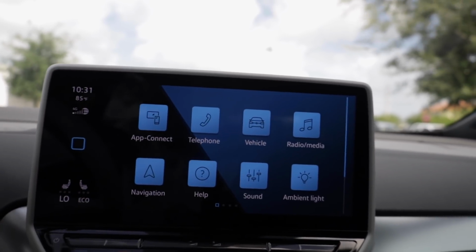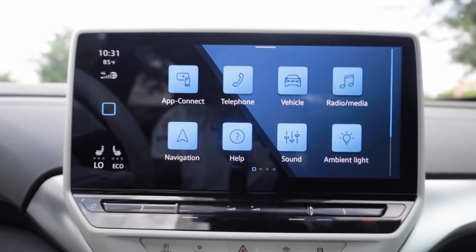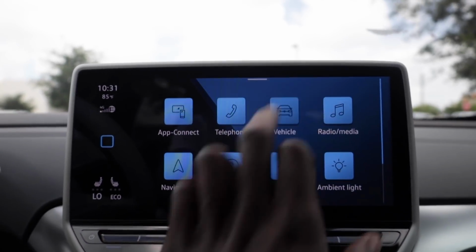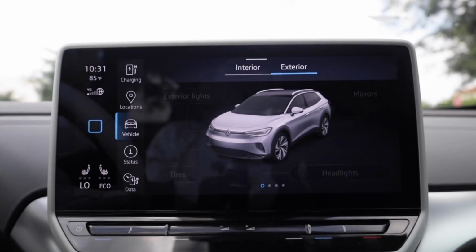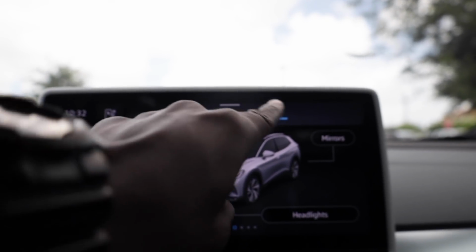This is pretty interesting. There is another feature that I really like about this car. If you want to fully control your car and set some things in your car, the first thing you need to do is click vehicle, right? Once you click vehicle here, it gives you the option where you have the interior and the exterior.